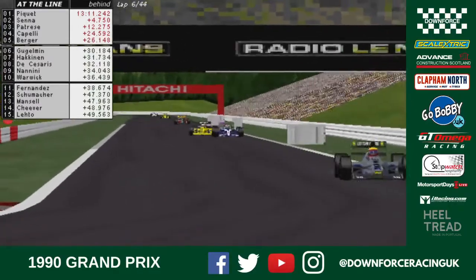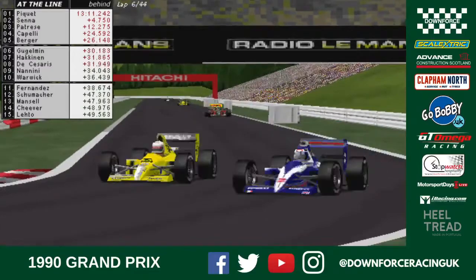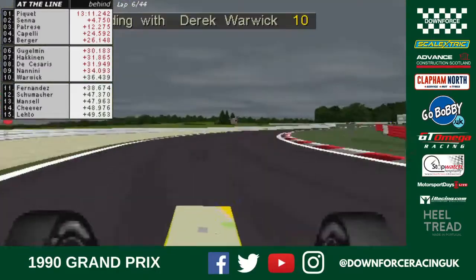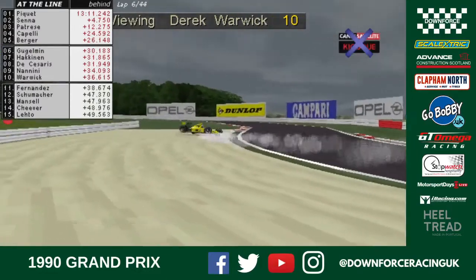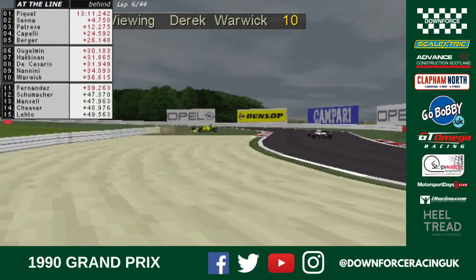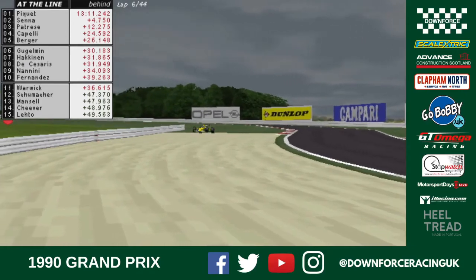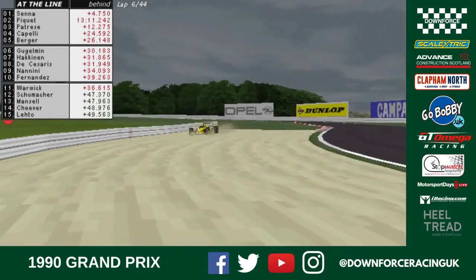Honda engine versus Renault engine. That's Gugelmin in front, and here comes the move from De Cesaris trying to get through. I don't think he made it stick on Mika Häkkinen, and Warwick spins. Warwick in the Lotus goes off, and he strikes the barrier, but he gets it in a position where that side barrier, they've obviously strengthened the cars mid-season.